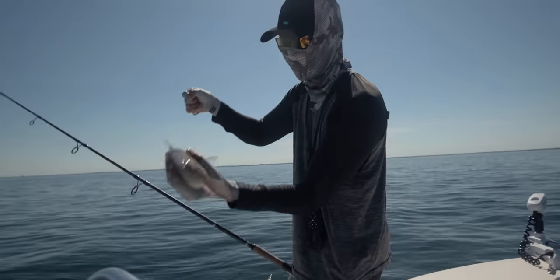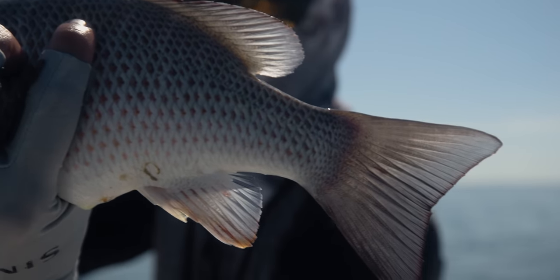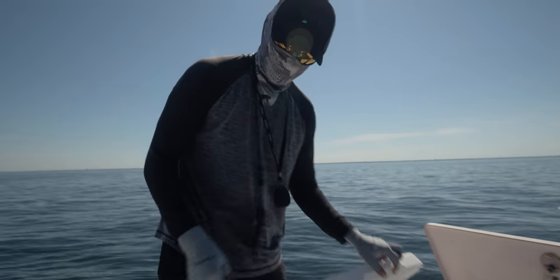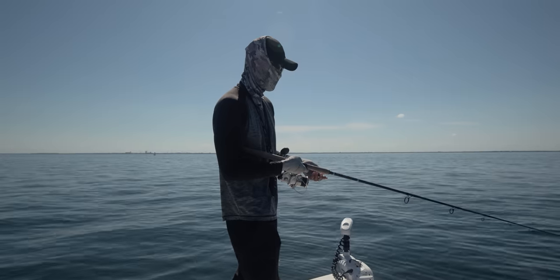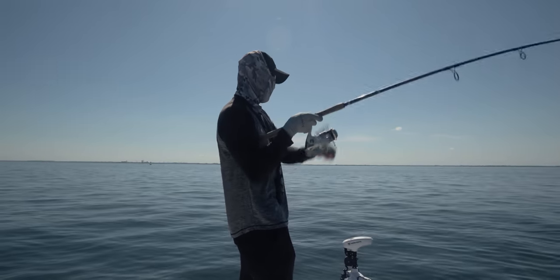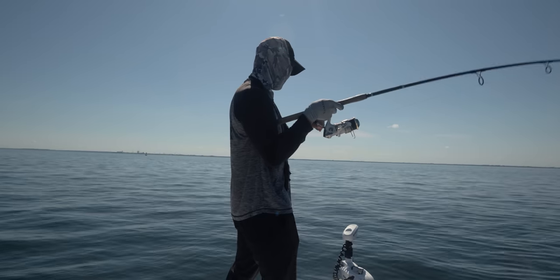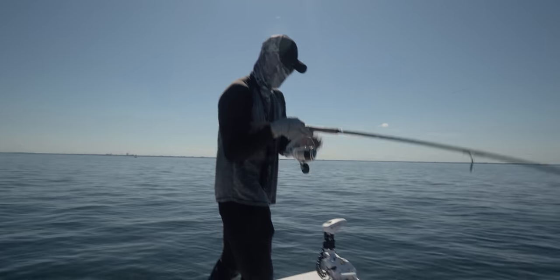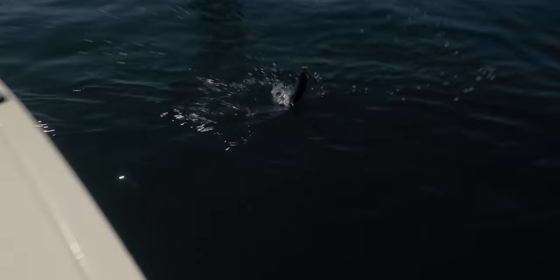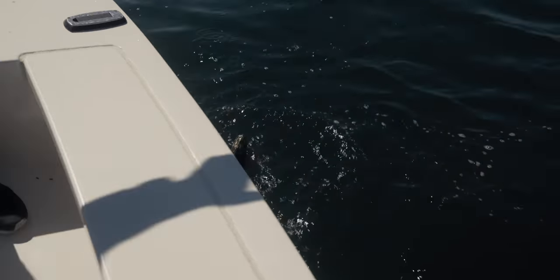Looks like we're gonna have to switch up and go for snapper. First snapper in the box. There's a school of mangrove snapper right there. Oh, it's a triple tail. Smaller triple tail. Hit the dead freaking greenback. What the heck? That's a first for me.